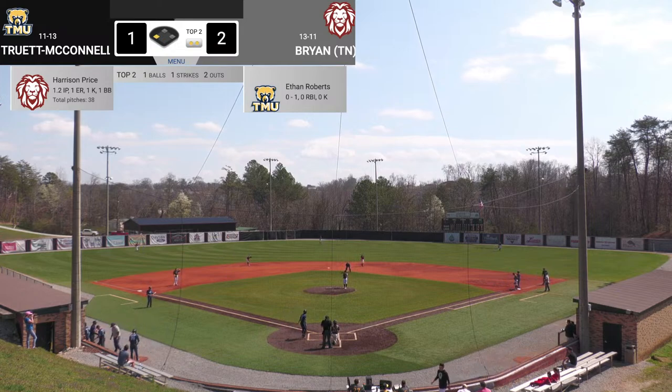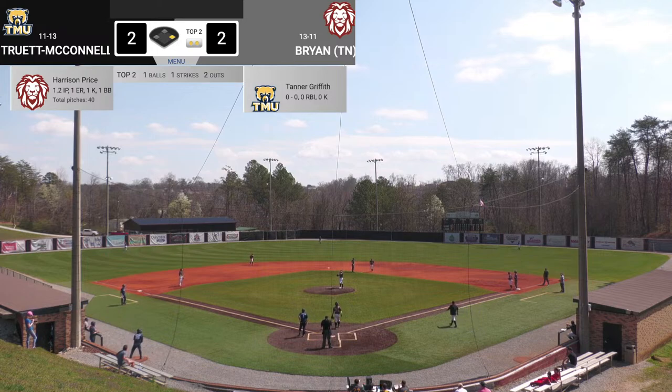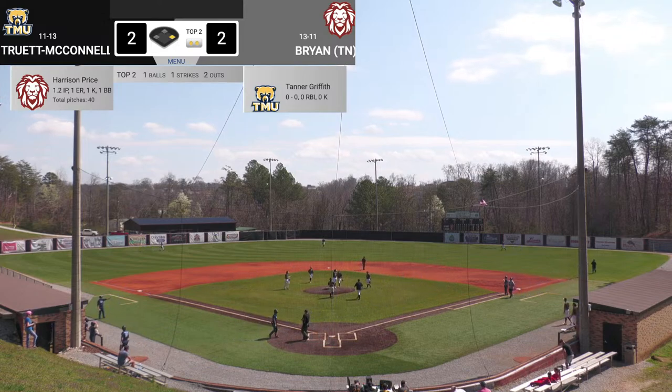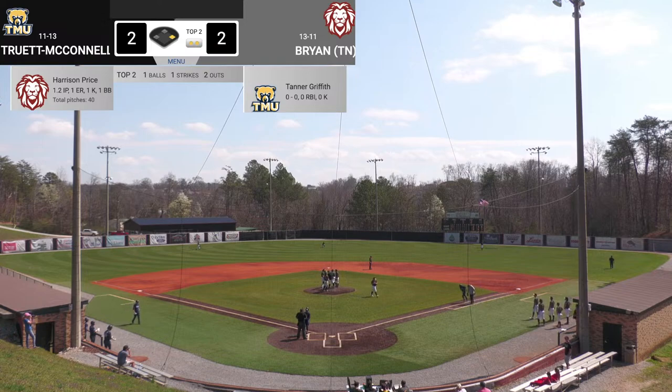Tough break there for the Lions defensively. Of course, the warmer conditions are going to kind of speed the ball up a little bit, especially on a drier infield. And Coach Max is making his way out to the mound. It looks like we're going to have a pitching change. So Harrison Price is done for the day.